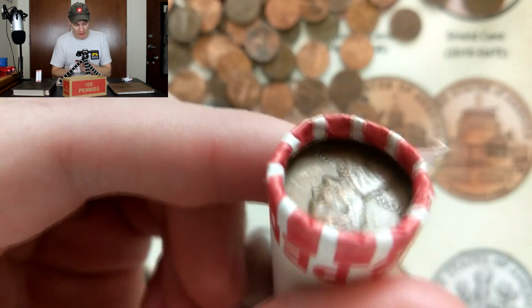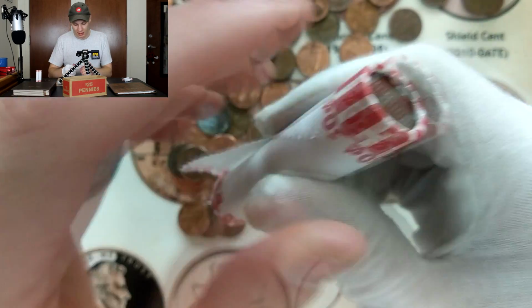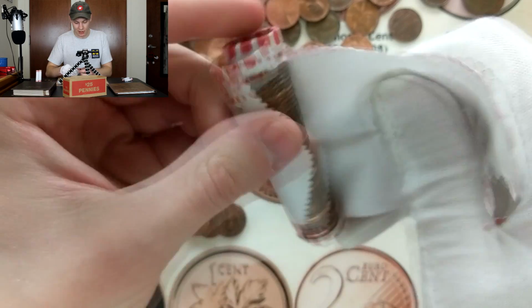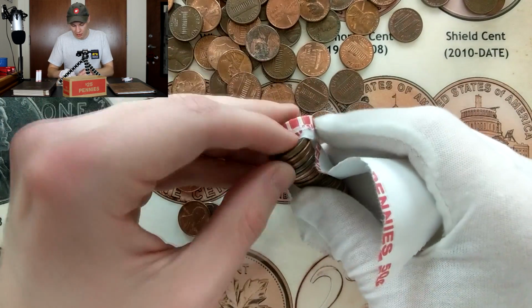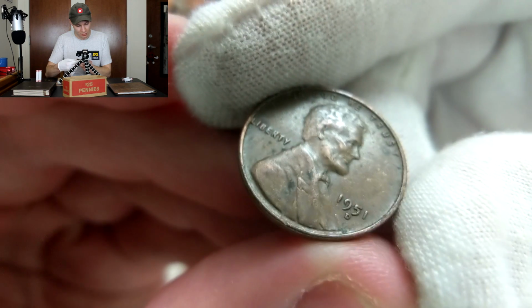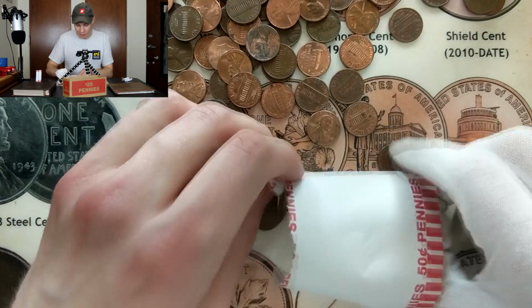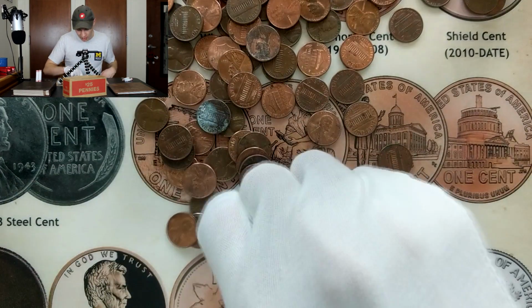So let's see, where's the ender? There it is, 1950 something. We'll see what it is. I saw a D on it though, so I know that we don't need it in the collection. Here is the coin in question. 1951 Denver on that one. So like I said, that is going to be another wheat penny right there. Another common one, unfortunately, so we're not going to need that in the collection.